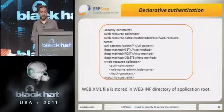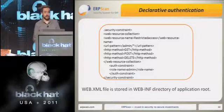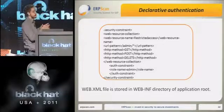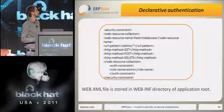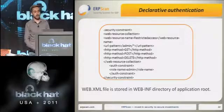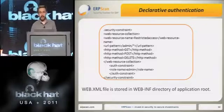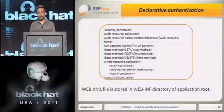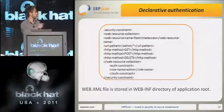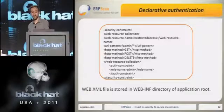As we are talking about declarative authentication, here's an example of a sample web XML file where we can say, for example, that for the URL admin/star, a user which has the role name admin can do only GET, POST, and DELETE requests. It is an example of how role-based access can be created using declarative authentication. Later we will come back to this example and see what we can do to bypass this.